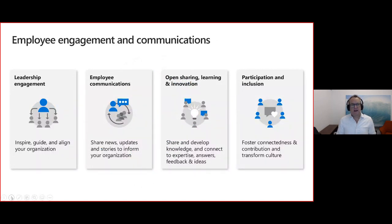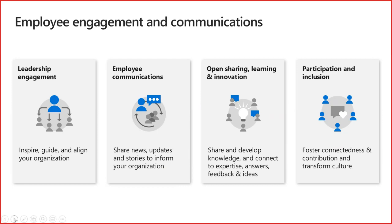Employee engagement and communications is a critical scenario, as we've mentioned, for organizations across the globe, in every industry, and of every size. As we look at employee engagement communications, we see customers working to implement 4 key initiatives that drive significant business value. First is leadership engagement, connecting leaders with employees to inspire, to guide, and to align the organization. Second, employee communications, keeping people up to date on a day-to-day basis with what's going on, what they need to know to be successful.